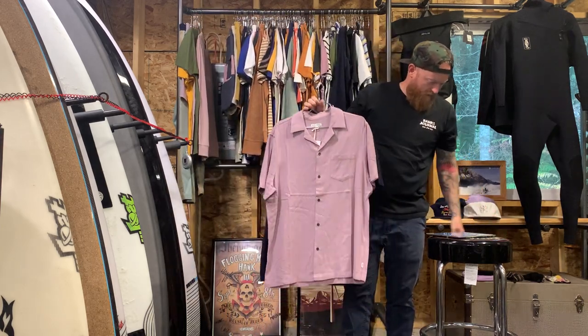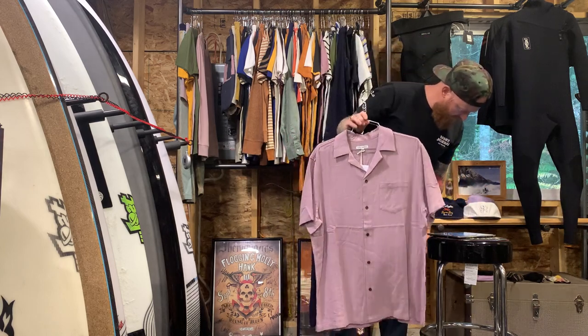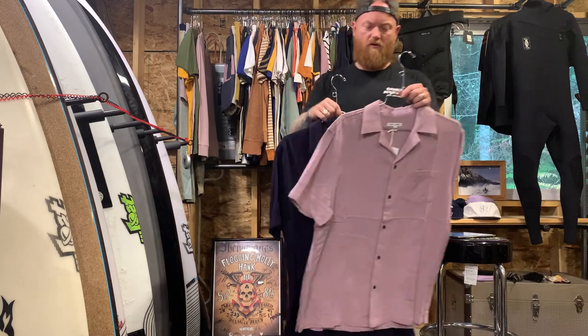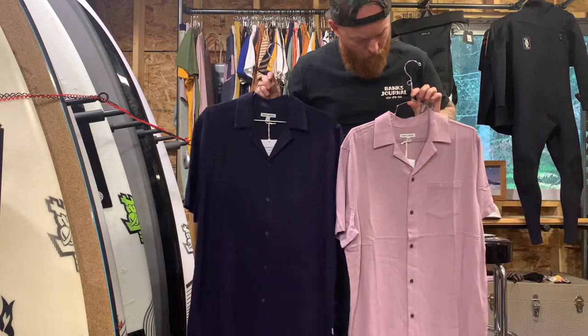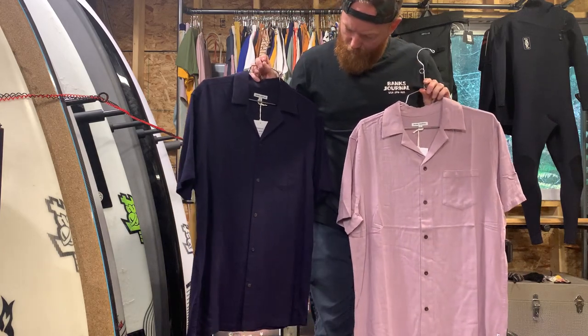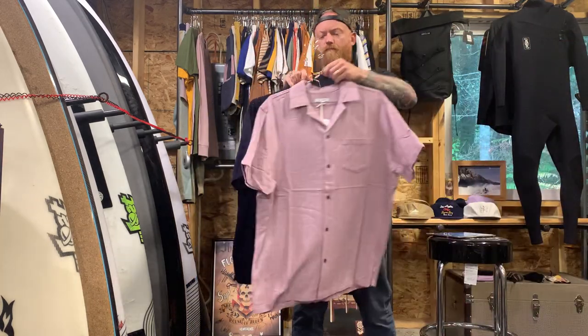On to the Brighton short sleeve, 41 for 85. This has linen, 30% linen to be exact, 70% cotton, super soft. That's our resort collar, coconut buttons. Very good.